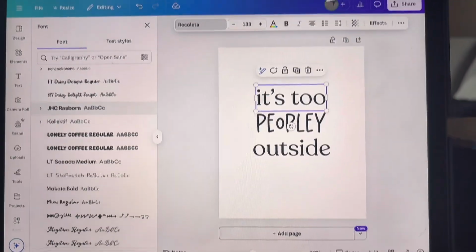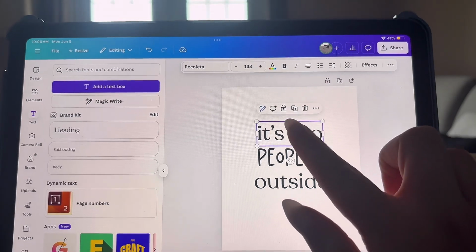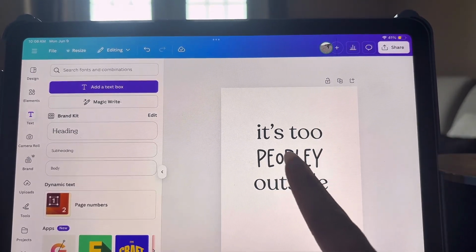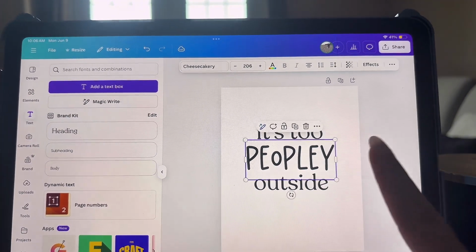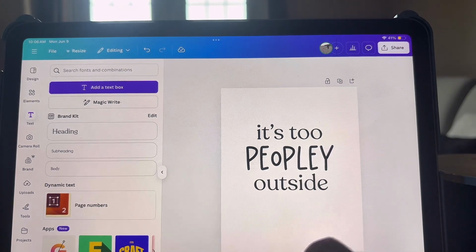So I have gone ahead and written out my saying, it's too peoply outside. And what I've done is I've separated the three together because I want to make this one a bigger font or a smaller one. I'm not sure yet, but I think separating the three is perfect. But the saying is, it's too peoply outside.